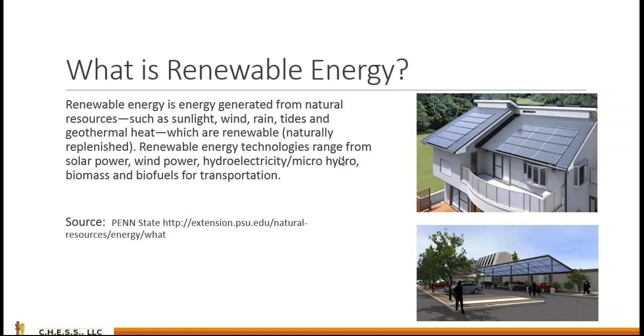A lot of questions we've received: what exactly is renewable energy? A lot of people just think of one aspect, solar photovoltaic systems or PV systems, but really renewable energy comes from energy sources such as sunlight, wind, rain, tides, and geothermal, the heat from the earth. These resources are renewable. They're always going on. As long as we have the sun on the earth, we have energy available for whatever needs we're going to use for our society. So that is a really basic understanding of what renewable energy is.